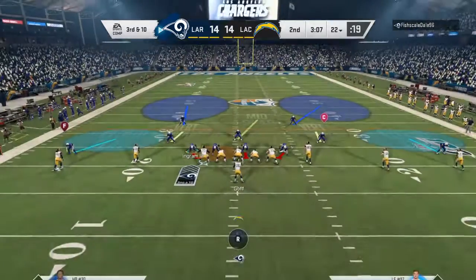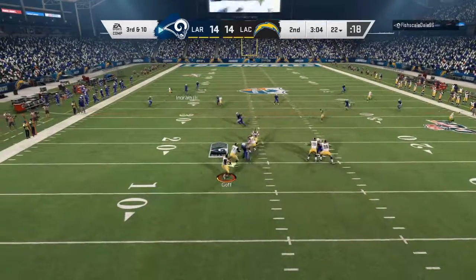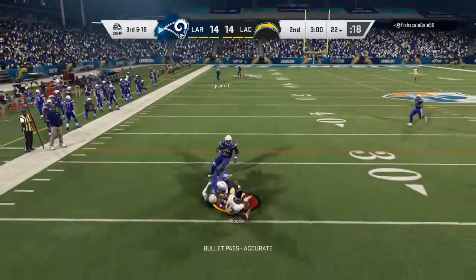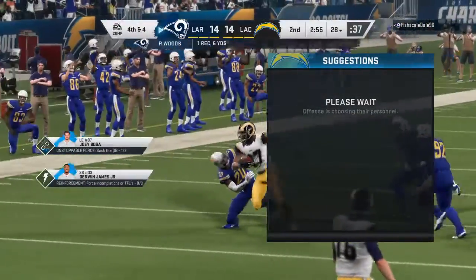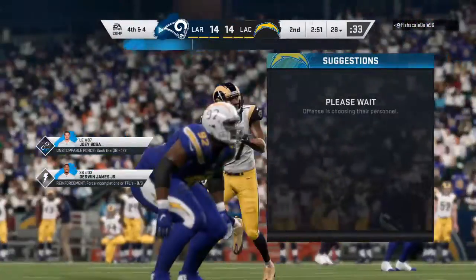Here we go. Here we go. Throwing on third. Goff. And the open receiver, it's Robert Woods. And he'll be stopped short of the first down as they rally to tackle him at about the 28. The completion good for only 6, and that'll bring up fourth.